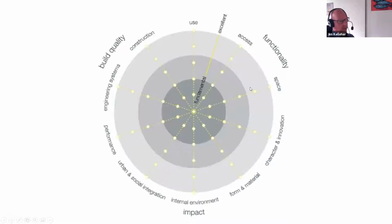So that matrix there, I suppose I'm just giving you an indication of the process we went through. It really had to tick the box of excellence on all these items: urban and social integration, port integration, form and materials, which I'll come back to a bit later on, character and innovation and how we did the lighting and illumination of it, access, space, use, construction, its performance, its engineering systems, how the water feature, which I'll talk about as well, works.